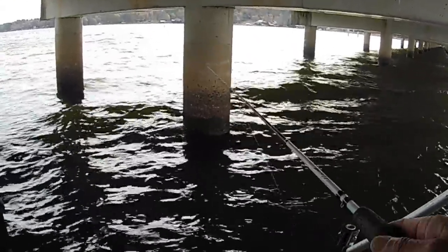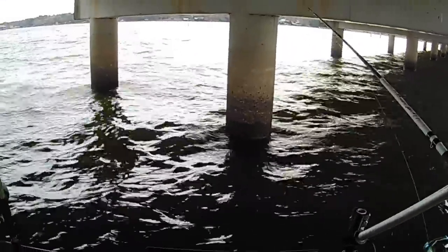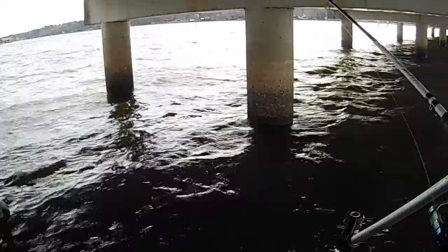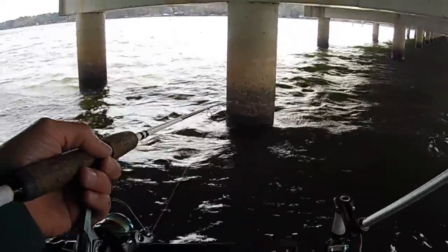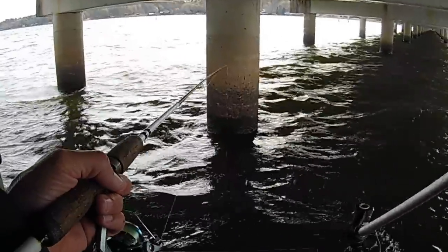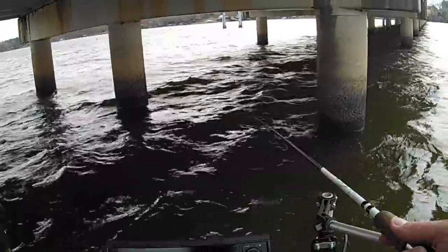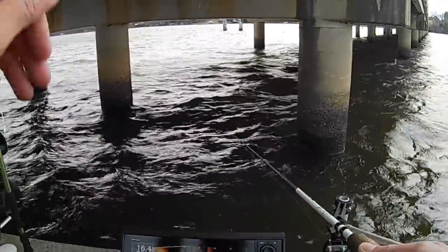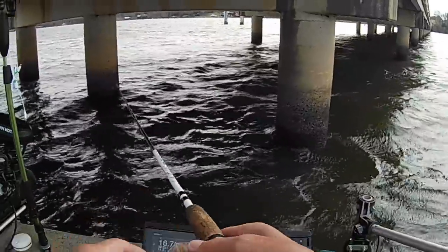One of the things about this wind blowing, you're always staying on the trolling motor unless you have some sort of system to be able to tie up under here. And that can kind of spook your fish off. Just too much trolling motor noise, I believe, to get too close to them.